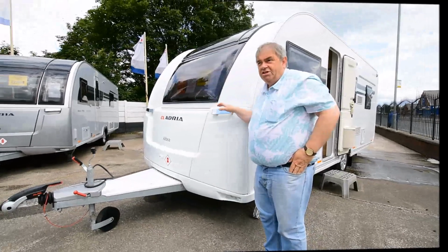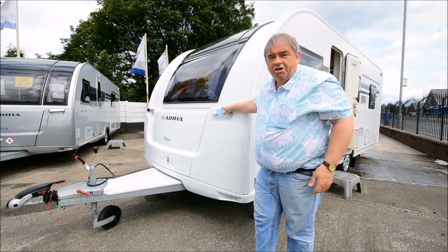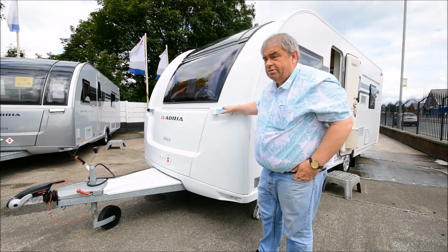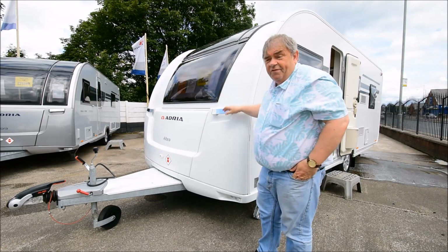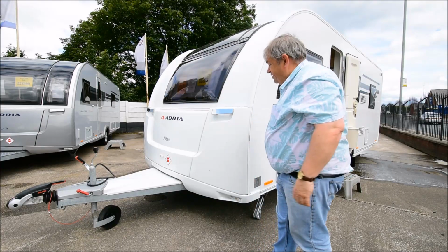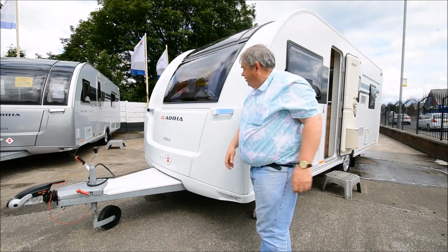Hi, I'm Jenkinson and I'm here today at Stuart Longton Caravans looking at the Adria Altea. It's a 2019 model and it's the 552DT Tamar, so it says here on the side. Now this is a full 6-berth Tourer.